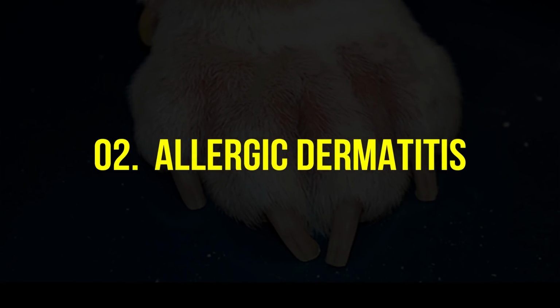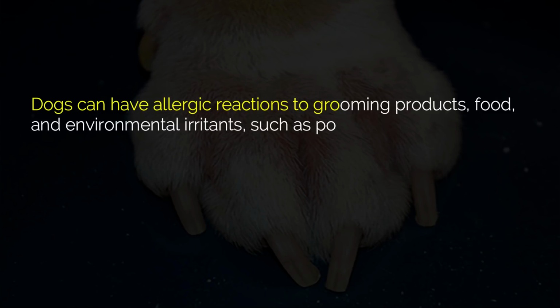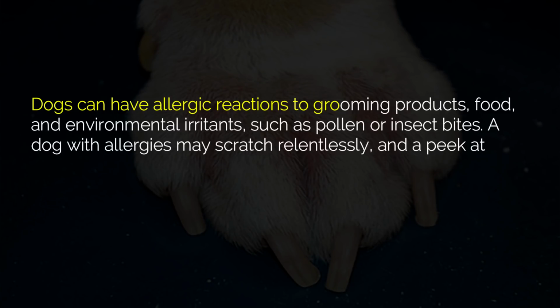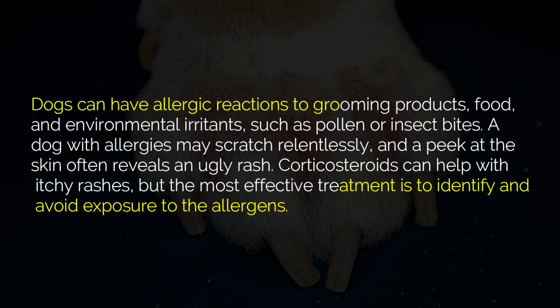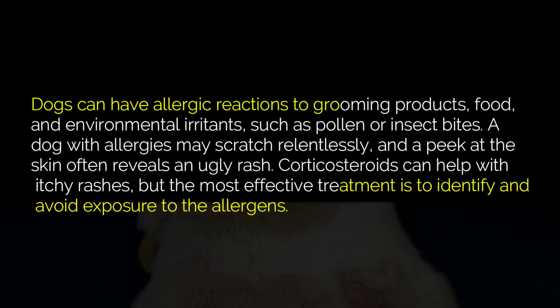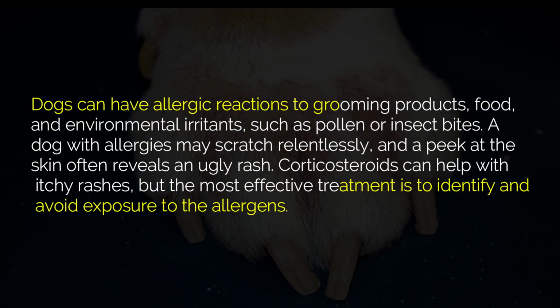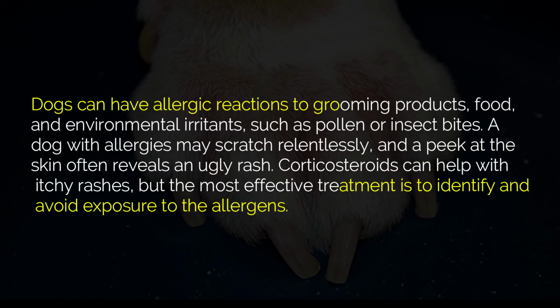2. Allergic dermatitis. Dogs can have allergic reactions to grooming products, food, and environmental irritants, such as pollen or insect bites. A dog with allergies may scratch relentlessly, and a peek at the skin often reveals an ugly rash. Corticosteroids can help with itchy rashes, but the most effective treatment is to identify and avoid exposure to the allergens.